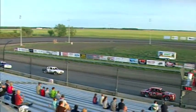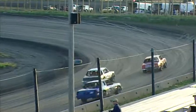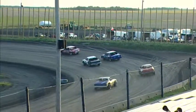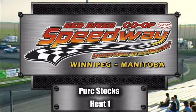All right, so getting ready to go as we're checking transponders. You'll notice the drivers go by in single file. Now each car has what they call a transponder on board. It's a little electronic device that sends a signal as they cross the start-finish line. There's a buried line underneath the track.